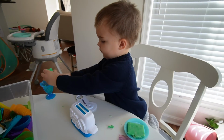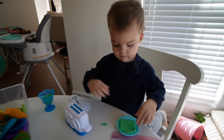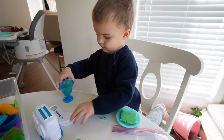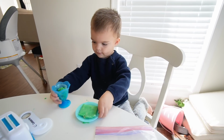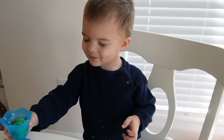Is ice cream cold or hot? It's cold. And is it tasty? Yeah. What about, is ice cream healthy? Yeah? So you made your lunch? You have a piece of bread and ice cream. That's about all that you eat these days, so that's pretty accurate. Ooh.